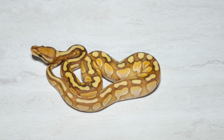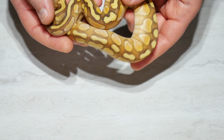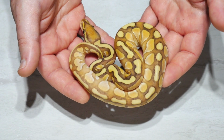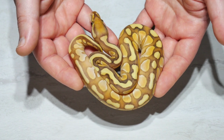So that's just awesome. Super glad to have her. Glad she came out. I was hoping we'd get at least one, and we did. We got just the one. So yeah, again, this is a female Coral Glow Lesser 100% het for Genetic Stripe. Very cool animal.